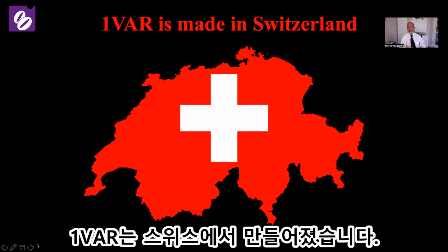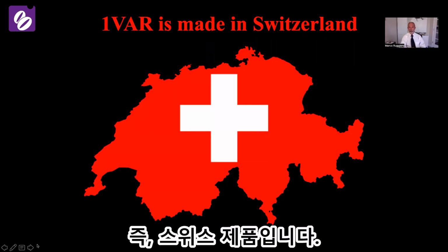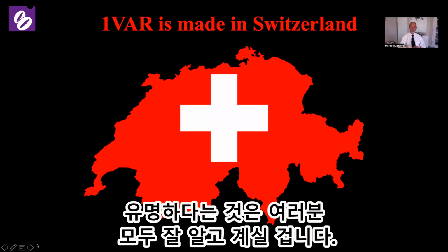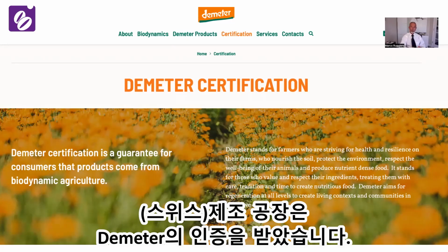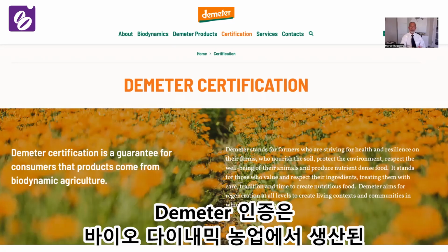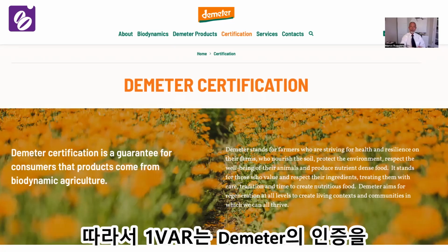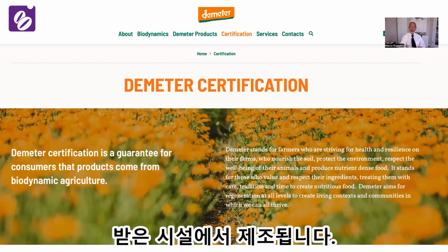One VAR is made in Switzerland. So it's a product of Switzerland. And I think that you all recognize that Switzerland is known all over the world for the highest quality of its products. Our manufacturing plant is certified by Demeter. Demeter certification is a guarantee for consumers that the products come from biodynamic agriculture. So One VAR is manufactured in a facility that is certified by Demeter.